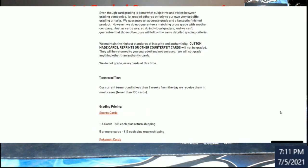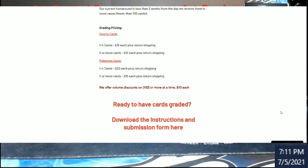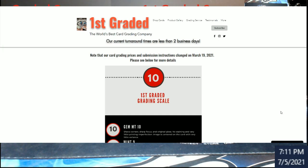But, you know, I probably wouldn't buy from anybody starting a company up that hasn't been grading for at least, I'm going to say, at least 10 years. Because there's so much that you have to know about the industry, about the cards being authentic, then about the centering, and where you're going to dock it for corners, edges, surface, and all that.